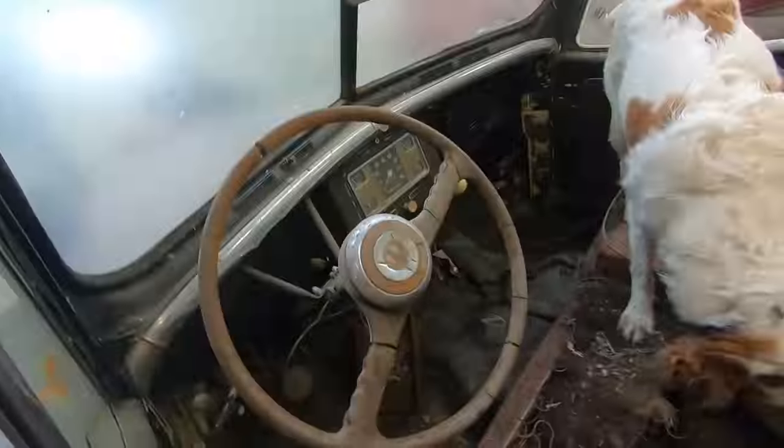Oh, you got no heater either. Has anything had a heater yet? All right. Ignition on. Choke don't work. Pops right off. Like it. First time trying to drive it. Oh yeah. I'm already cold.